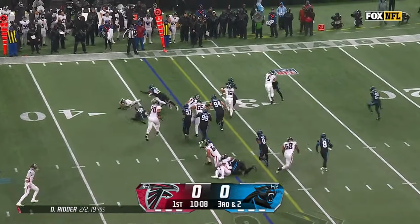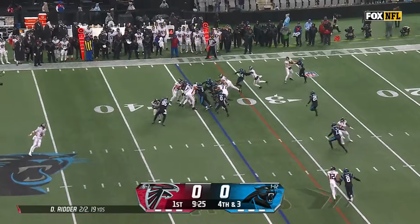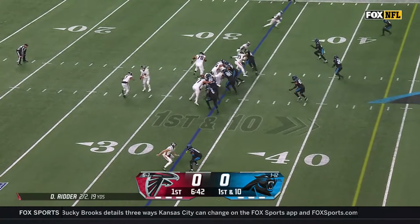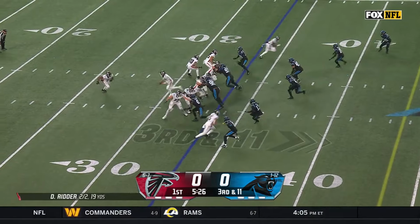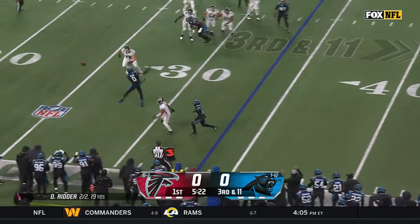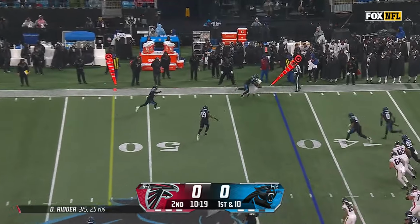Algier blocking for Robinson, but that play gets blown up. Robinson looking for three. Time in the NFL this year that a game opened up with back-to-back fourth down stops: Chargers, Packers about a month back. Deep drop off the fake. Ridder release, and Burns was there. And Desmond Ridder loads it up. Bijan Robinson makes the catch.